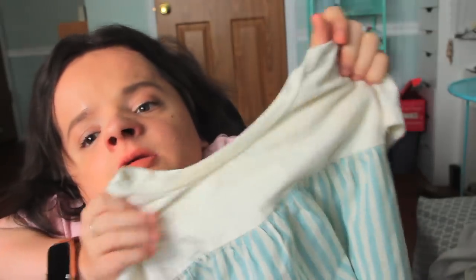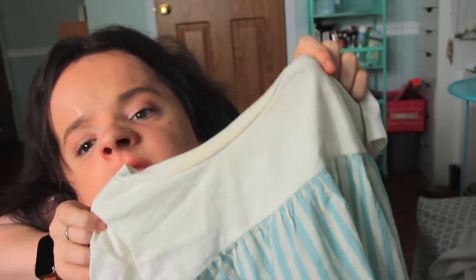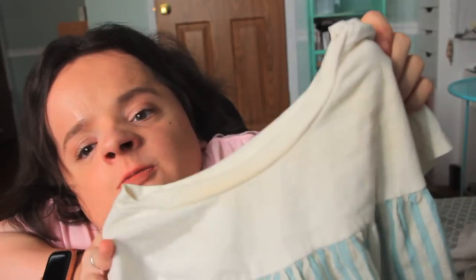If you guys know how to get a foundation, or this is actually my CC cream, if you know how to get a CC cream stain out, comment down below because I really hope I can save this top because it's one of my favorites. It has these vertical stripes again, but it's mint green and it's so pretty. So I definitely hope that I can salvage this. If you have any tips and tricks of the trade for that, let me know.